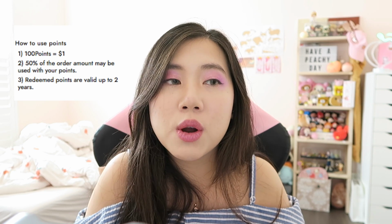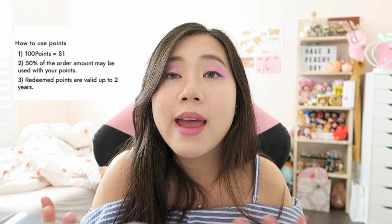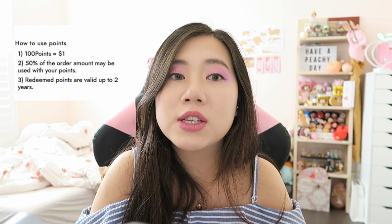So how do you basically redeem the points that you gained with this new revamp? Well, every 100 points is equal to $1 that can go towards your new purchase. 50% of the order amount can be used by your points, and the points you obtained are valid up to 2 years. 2 whole years. That's a lot better than some point systems that I know, where you have the points only up to like 3 months or a year. So Wishtrend lets you keep your points for up to 2 years, which is amazing.